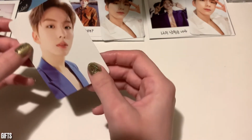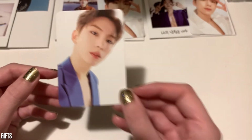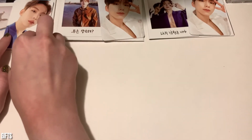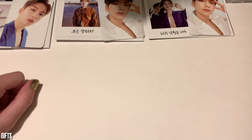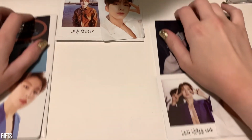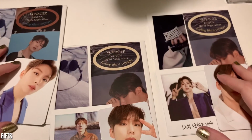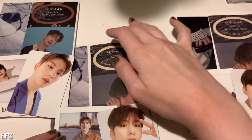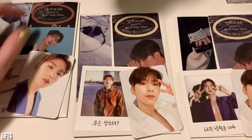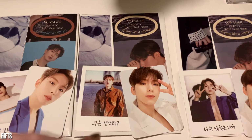And our last photo card is the blue suit. Oh my gosh. He looks incredible there. Look at that. Amazing. Astounding. Incredible. Okay. So, in terms of gifts, amazing. Each one comes with like a whole bunch of stuff. Comes with a poster, two stickers, a see-through little bookmark, a Polaroid to murder me, and then a photo card.